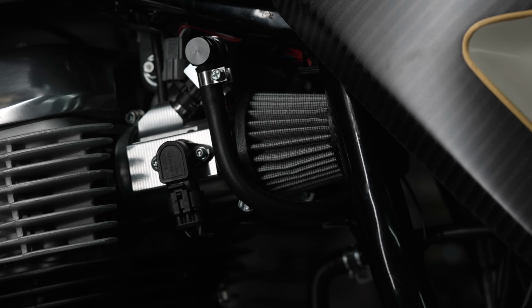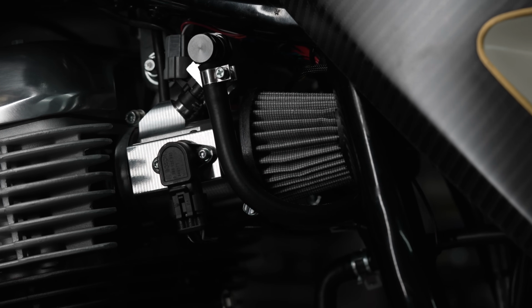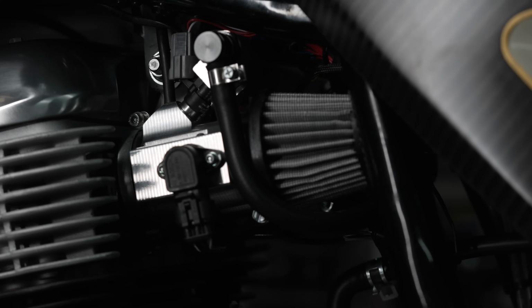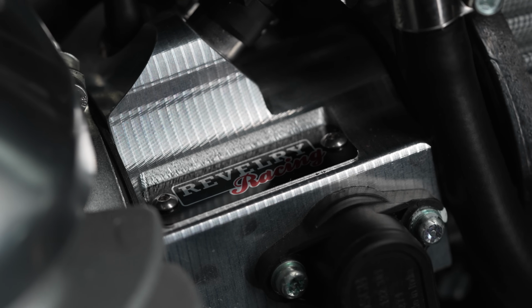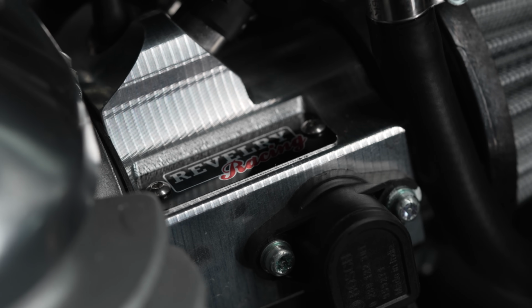Hey everybody, Will and Santina from Revelry Cycles in Sydney, Australia. We are here today to talk about the throttle bodies that we've contributed to this beautiful motorcycle. A few weeks ago, Carl was nice enough to give us a call, said that he had seen our throttle bodies and was hoping to include them to pair with the 865 big bore, which we're happy to do. Once we saw the quality and the fit and finish of the motorcycle, it was definitely a project that we wanted to be a part of.